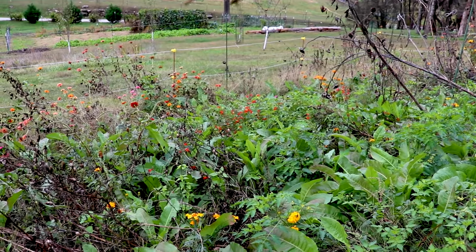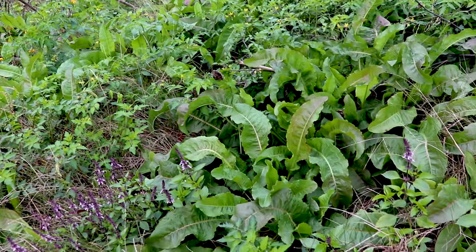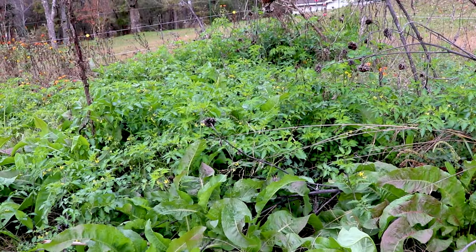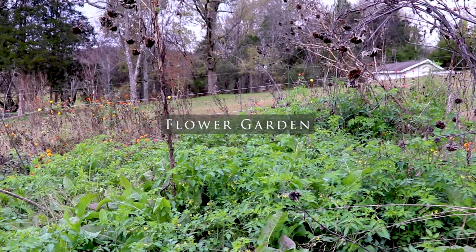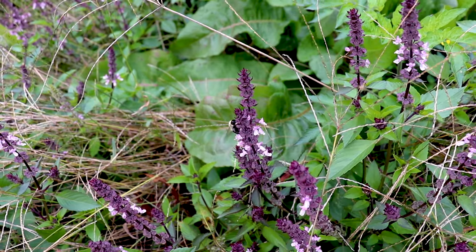Look at all of these tomatoes in with the weeds. And this is curly dock, and that's what we're going to be talking about. Well, what are these tomatoes thinking? This is the end of November, and I've still got blue spice basil here, and lots of bees, and a few zinnias.